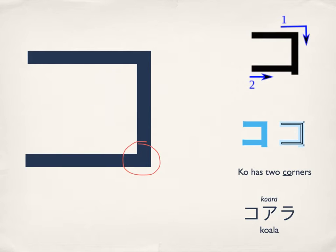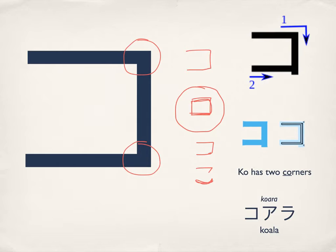Ko, one strategy is to remember that it has two corners. I also like to think of this as the inside of a 5-yen coin, a go-en coin, where it has the square cut out of it. So it's only part of it. So it is kind of similar to our strategy for hiragana ko. Don't know if that'll mix you up, but it has ichi, ni. You want to be careful here not to draw this out past this line, because then it can look like katakana U, which we haven't studied yet. A word that has this in it is koala.